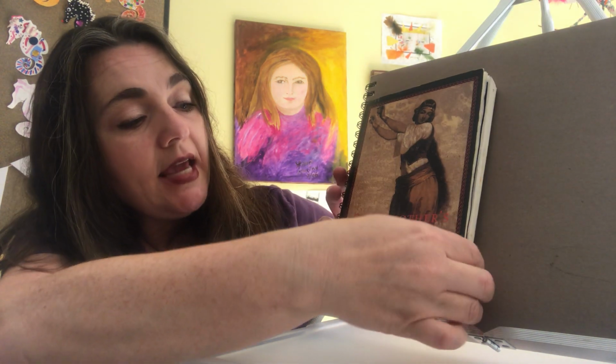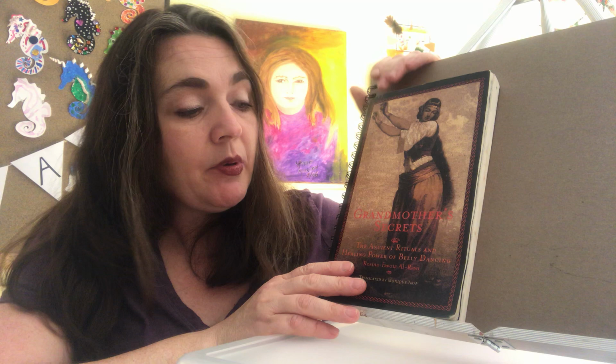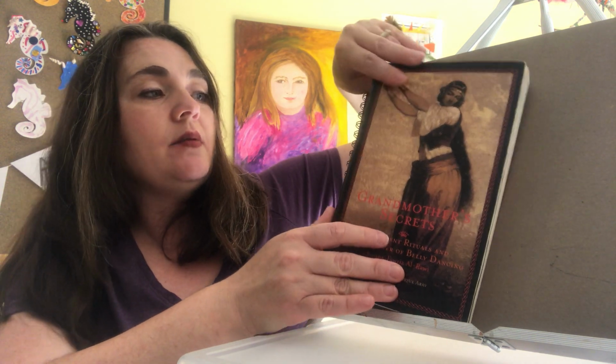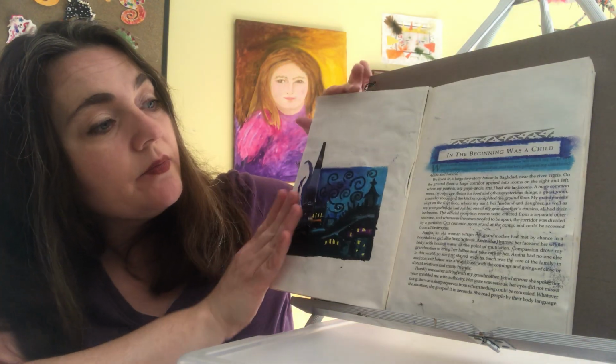So I found this wonderful book called Grandmother's Secrets: The Ancient Rituals and Healing Power of Belly Dancing. So it's all about belly dancing, but what drew me to it was the title, Grandmother's Secrets. I was very interested in thinking about my grandmothers at that time, making art about them. When I opened it up, the first page said, "In the beginning there was a child." But that wasn't what drew me to this book. First, it was the Grandmother's Secrets.